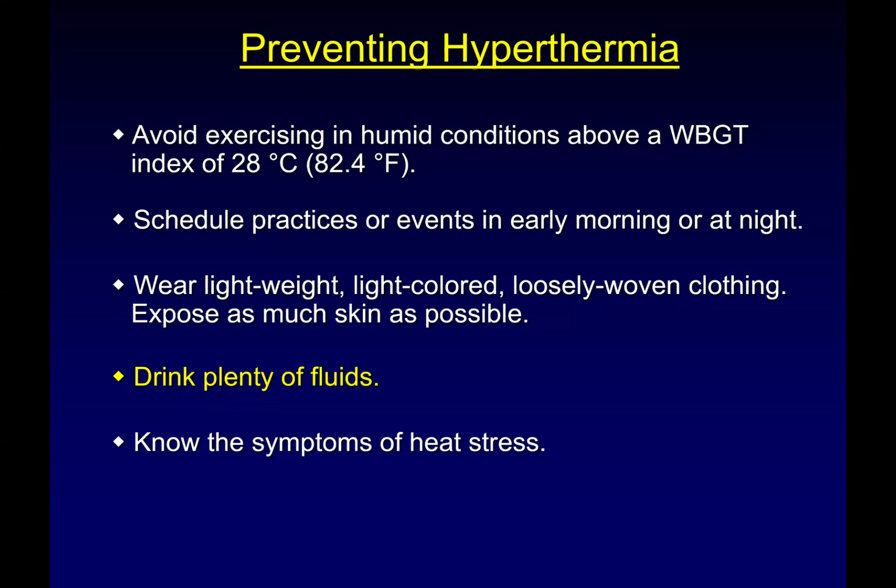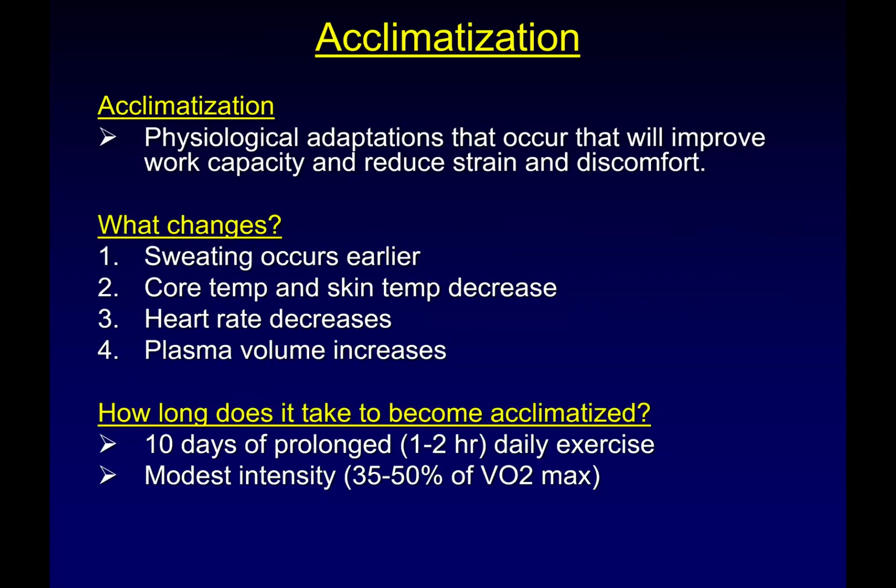Okay. And then know the symptoms, right? You've got to know the symptoms. If you're ever out and it's been hot and people are doing things and they show the merest sign of confusion or discombobulation or forgetfulness or anything, get them to the hospital immediately. Okay, get them to the hospital immediately. That's going to be the big thing.